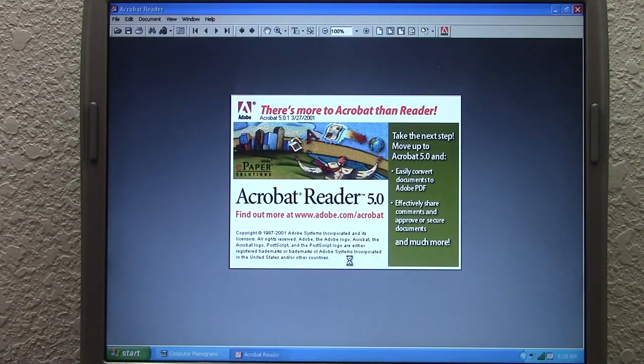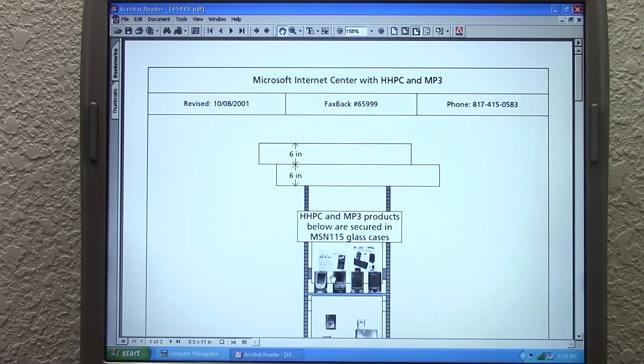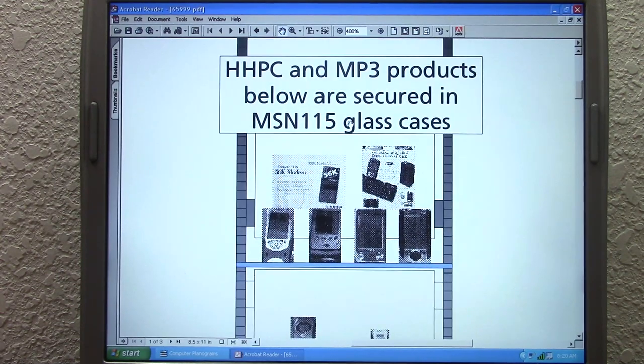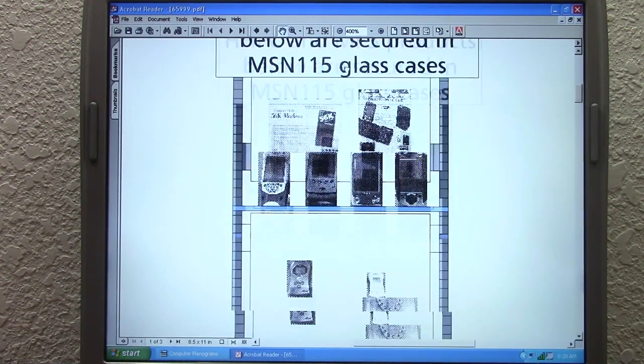Let's look at this one. Okay, so HHPC is handheld PC. So they are once again secured. So this is one with handheld PCs and MP3 players.